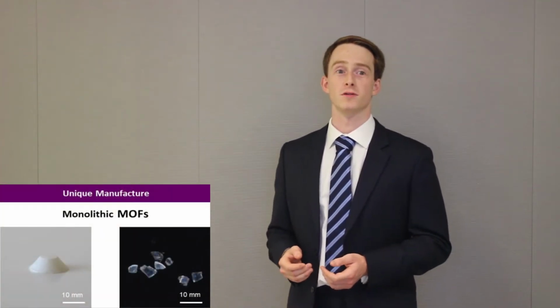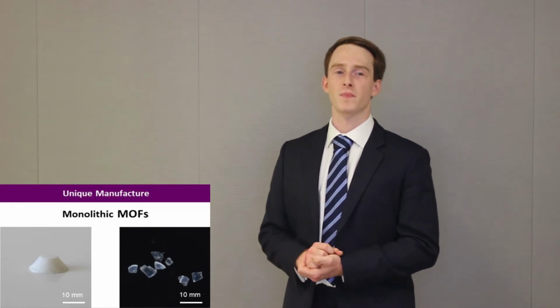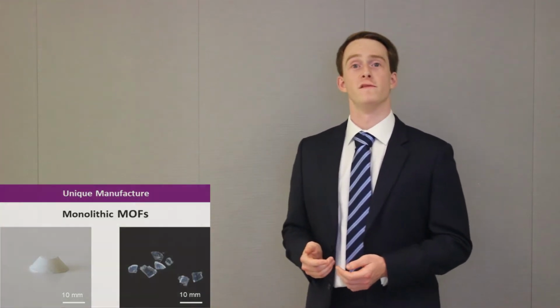You have excellent performance in a lab on a gram scale, but very poor scalability to any sort of industrial setting. It was until around 3 years ago, when one of our founders, a Cambridge PhD student, stumbled across a way to synthesize MOFs as large crystals, which we call monoliths. We patented this back in 2014, and have just gone into national filing. We found that not only do monolithic MOFs avoid a drop in performance, they're actually much denser, meaning we see as much as a 400% increase.